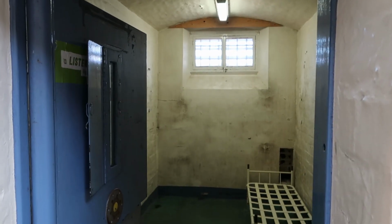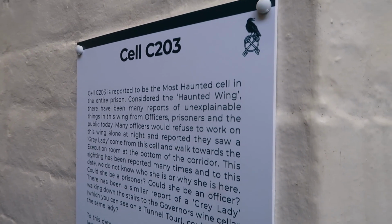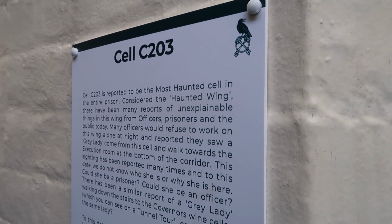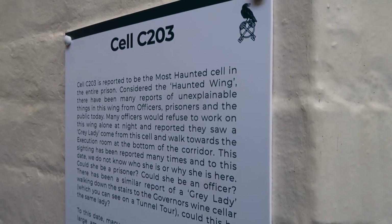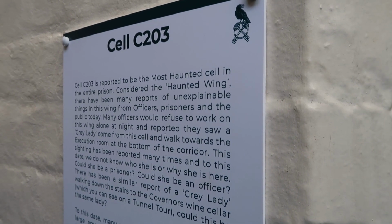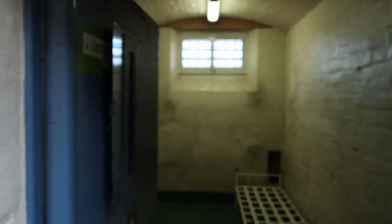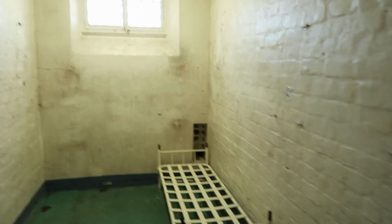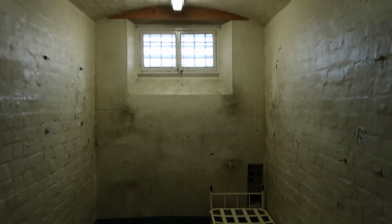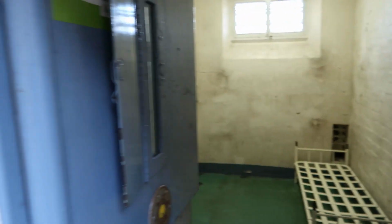This is cell 203. What does it say? Cell 203 is reported to be the most haunted cell in the entire prison, considered the haunted wing. There have been many reports of unexplainable things in this wing from officers, prisoners and the public today. Ooh, so, what's this? They saw a grey lady. So, if we come back and do the ghost tour, this is where we might see a ghost. A grey lady.